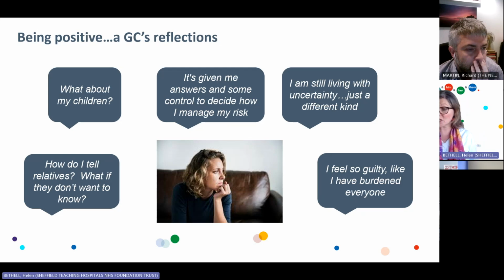For some, a positive result isn't necessarily a bad thing. I think one of my most difficult results I've ever given was actually a negative result, when the family had a very strong family history, and for many years had been wanting a definitive answer of what's going on.